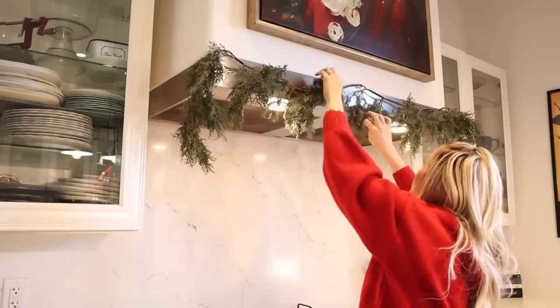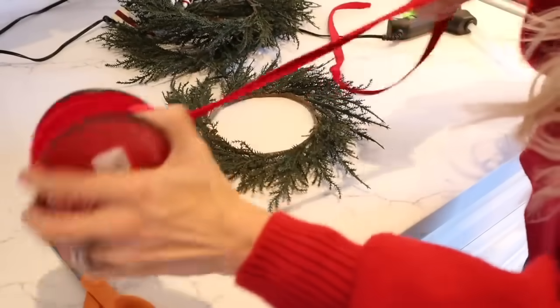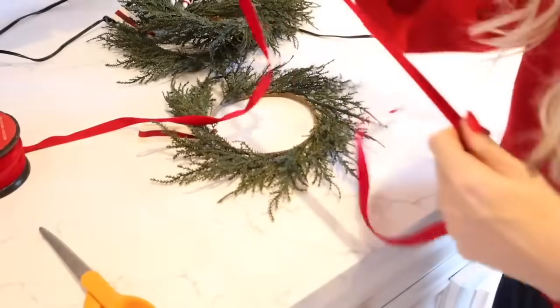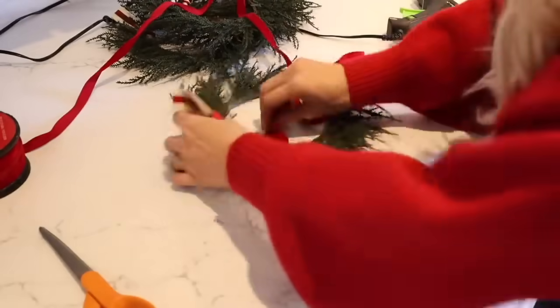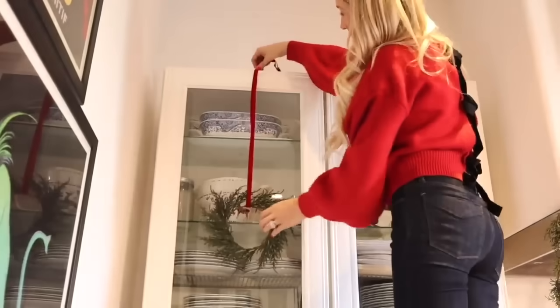This year I decided to take these really sweet little cypress wreaths, and I'm gonna hang them over only one side of the kitchen. I'm gonna hang them over the cabinets. I think this is really sweet. I've seen this done before.